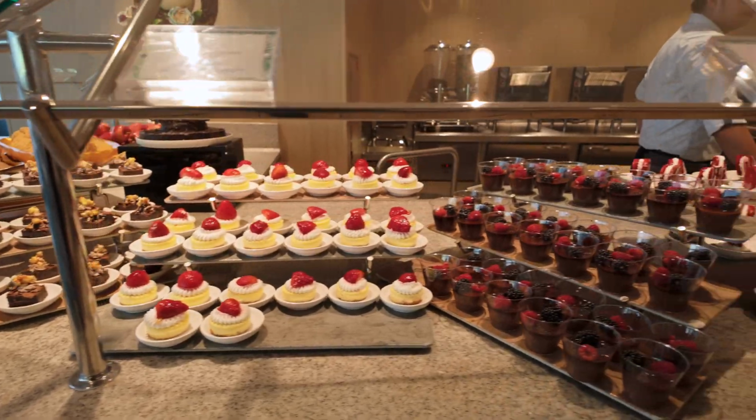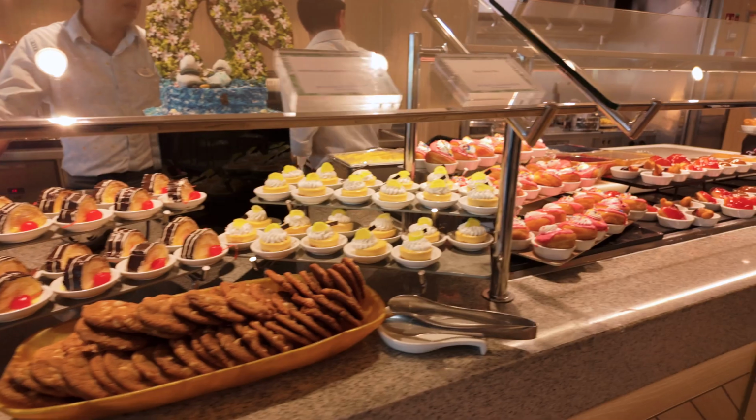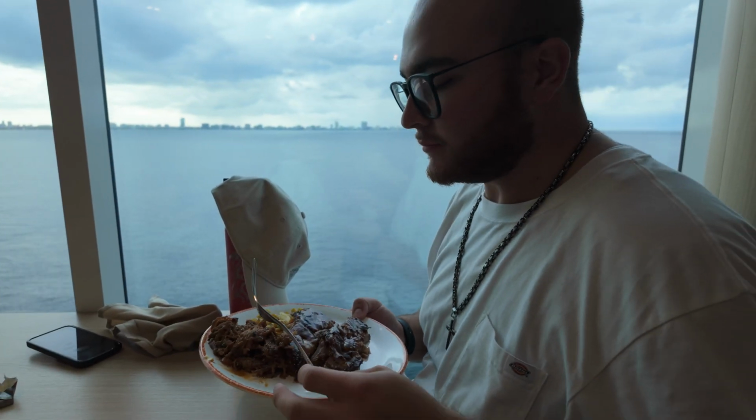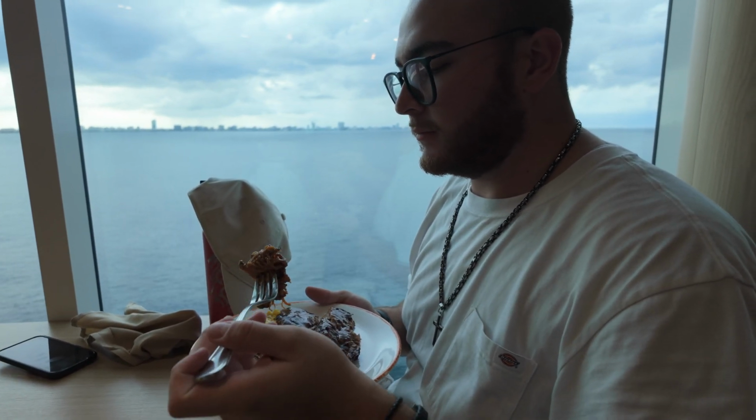Okay, yes, we're fatties. Y'all already know this. That's why we call ourselves the Fat Bros. After grabbing a little snack from the Aquadome Market, we headed over to the buffet just to see what they got and grab some snacks there before dinner. We got dinner in about 1 hour. And this fool done loaded up a plate of pork, ribs, corn.